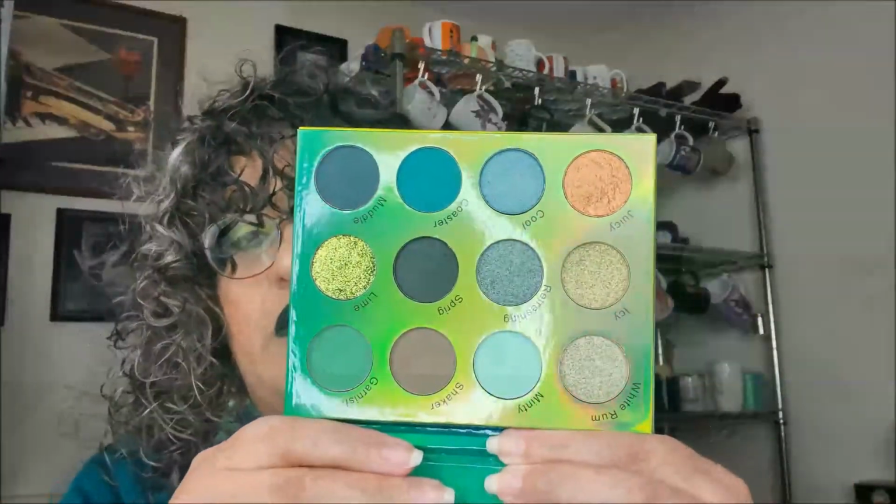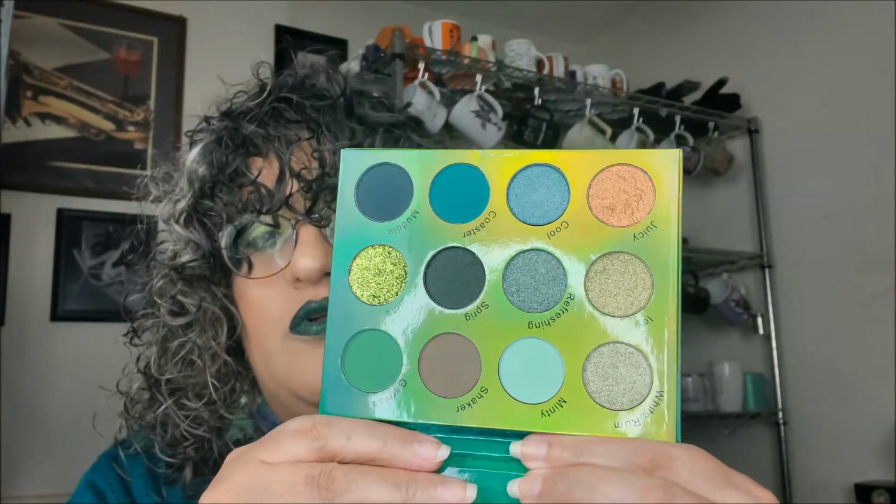No mirror, which is fine. I prefer mirrors, but you know what? To keep the cost down, I don't mind as much. It has a little thing over the top here that you can pull to pull this up, I hope. Yep, there she goes. That's much like what you would put on a mirror. And there's the palette. That is beautiful.